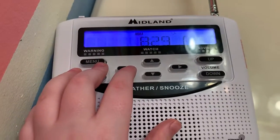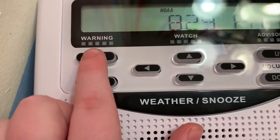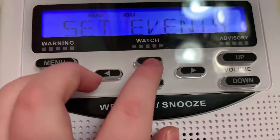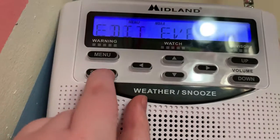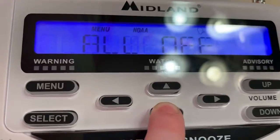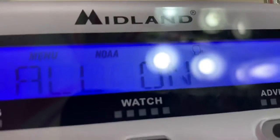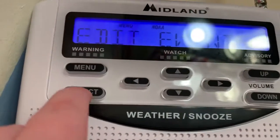Alright, so let's just get into it. Okay, so the first thing is menu. Alright, then go up here. Set events, okay. And you have push select, any events, or all. Default means if you don't have it, you won't have your alert. And if you keep these all off, you won't have alerts. All on means you can have your alerts. So we're going to go to edit events, so click that.